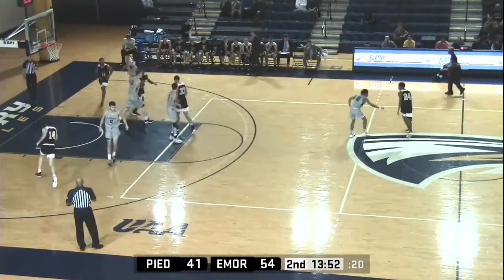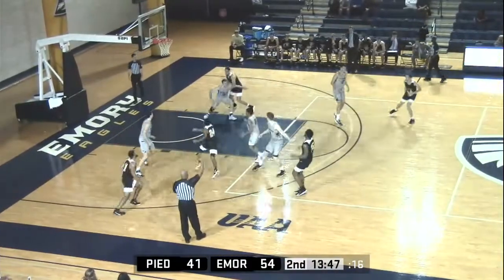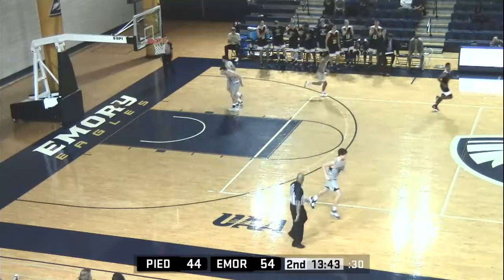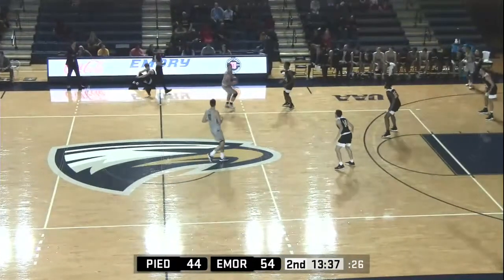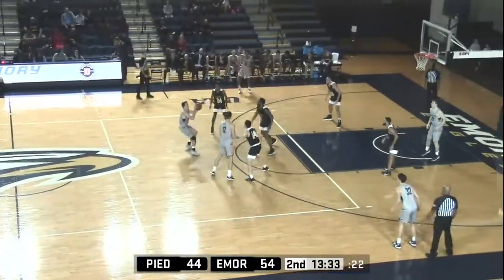13-point lead. Biggest lead for Emory was 14 right at the beginning of the second half. Foote from three. Swish, the big fella hits that one. He's the team's leading scorer at 13.8 points per game. He's from Snellville, Georgia. Went to Druid Hills High School. Cuts the lead back to 10 at 54-44.